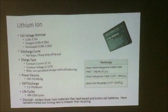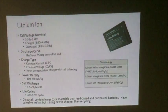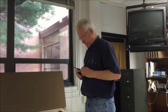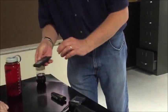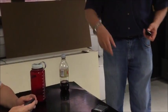Okay, let me move on because I want to talk about the lithium-ion batteries. A great example of the lithium-ion battery is the batteries that are in your cell phone, or this is an example of a lithium battery in the back of this. I'll get it open. And I know time is not my friend right now. This is a lithium-ion battery pack that's in the handheld.